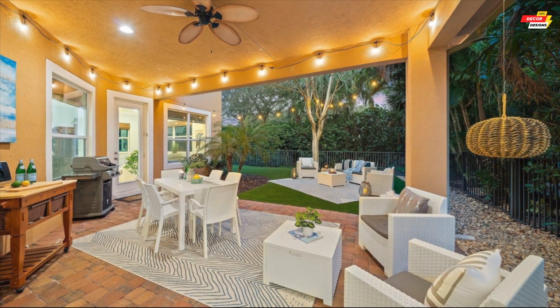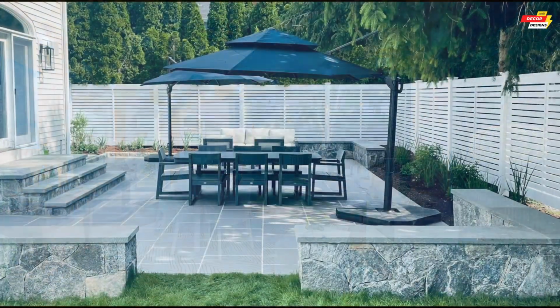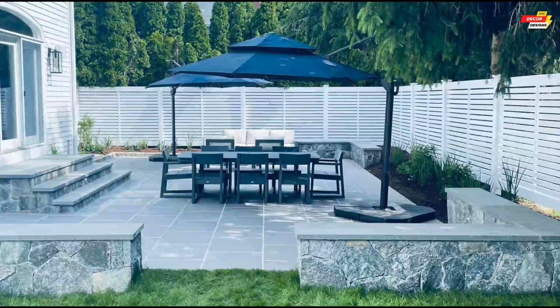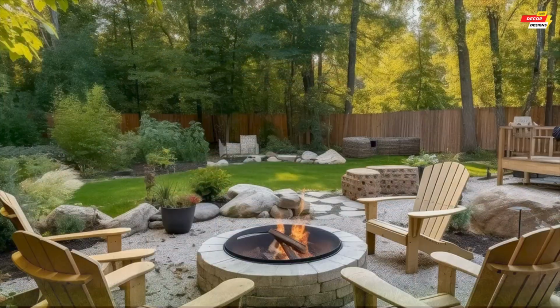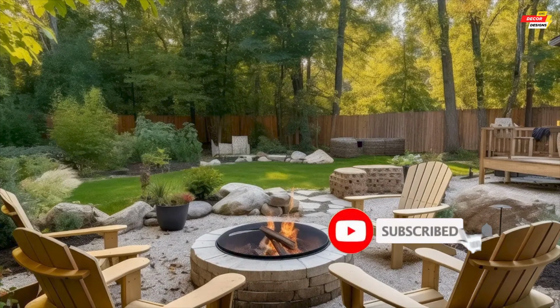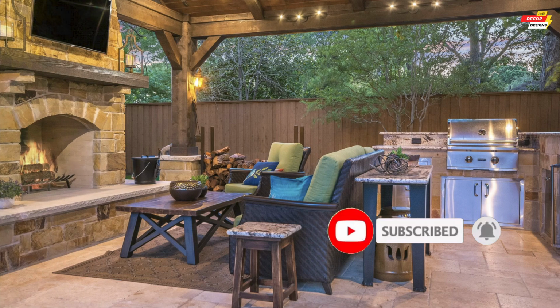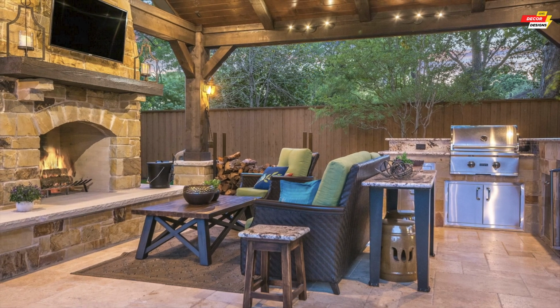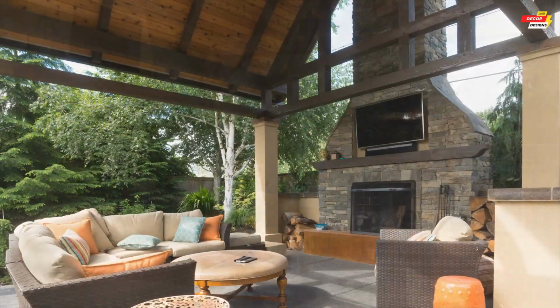Today, we're stepping outside to talk about one of the most transformative elements of any home, the patio outdoor living space. If you've been dreaming of extending your comfortable indoor lifestyle to the great outdoors, you're in the right place. We're going to dive deep into what these spaces are all about, why you need one, how to make it stunning, and what essential items will complete your perfect outdoor oasis.